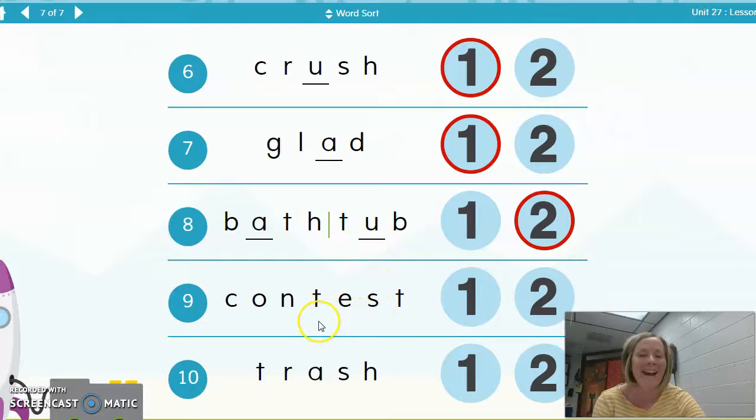Number 9. Did you underline the O and the E? Good job. Now, are those next to each other? They're not, so we know there are 2 syllables. We divide our syllables, so we have contest. Contest. Are you participating in Mrs. Homan's contest each week?